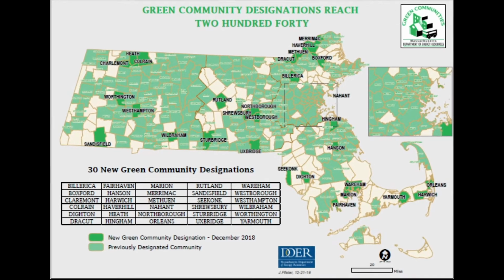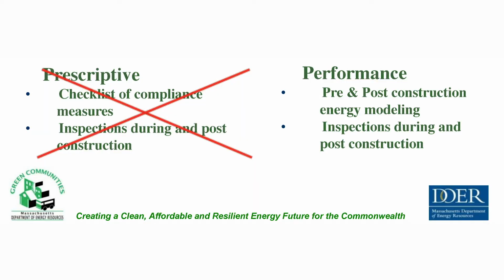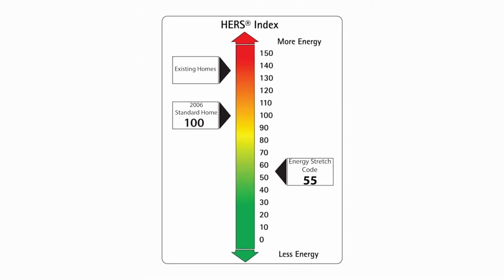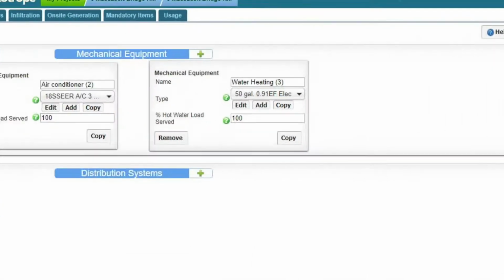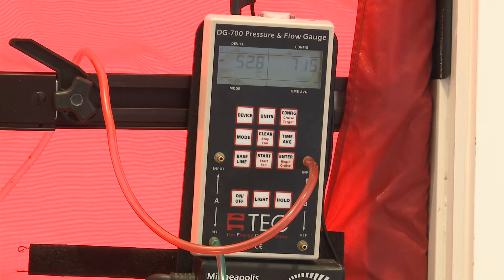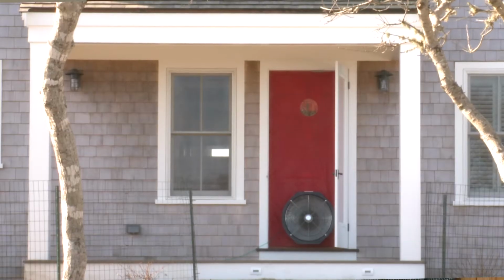The stretch code is a slightly more energy efficient building code here in town. Stretch code requires we build to a performance standard versus the prescriptive method that's in the present building code. And the home is modeled for what's called a HERS rating of 55 or less. By working with a HERS rater, we give quantifiable data through the building process that helps the builder make a better house. We've got inspections throughout the process to assure that they're meeting a HERS rating of 55 or better, which is a home that's built 45% better than a home built in 2006.